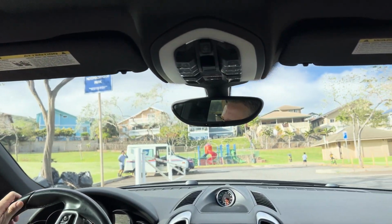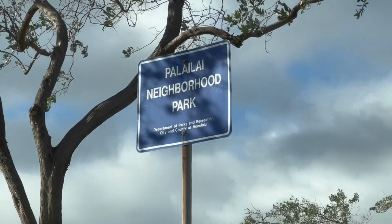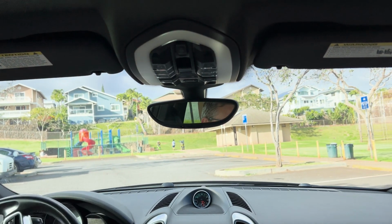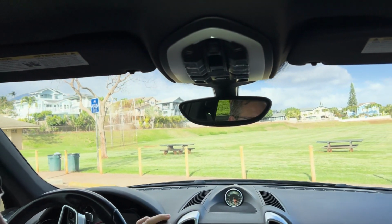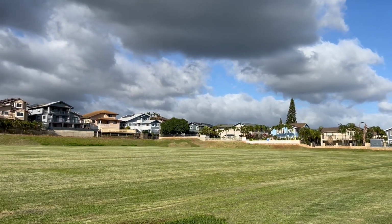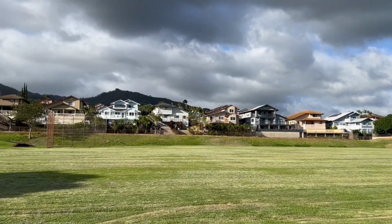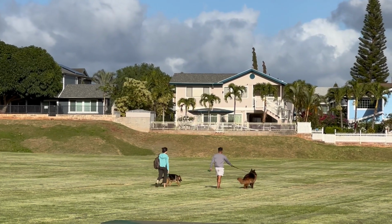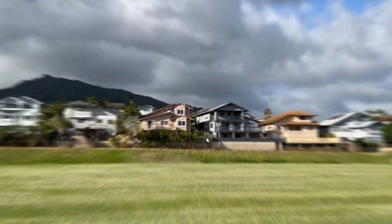We're popping into the Palailai Neighborhood Park, which is a great spot with beautiful coastal views. So here we are in Upper Makakilo at Palailai Park, and as you can see, it's a huge park. It is beautiful up here. You might be hearing some wind noise here. Like I mentioned, it's really windy in Upper Makakilo, but that's one of the pros here too. It's nice and cool in the evenings. This is a great spot for you to come with a family. And what I'd like to show you now are the beautiful coastal views.